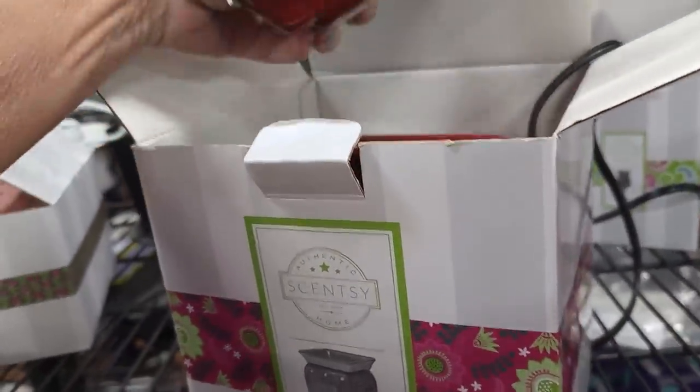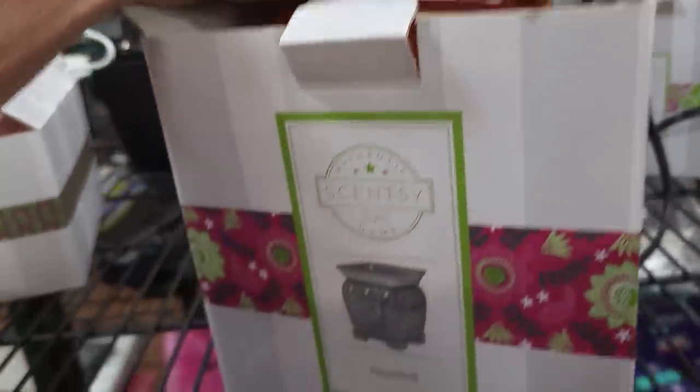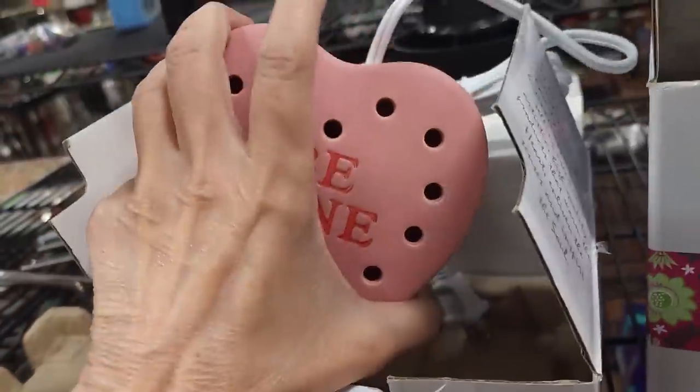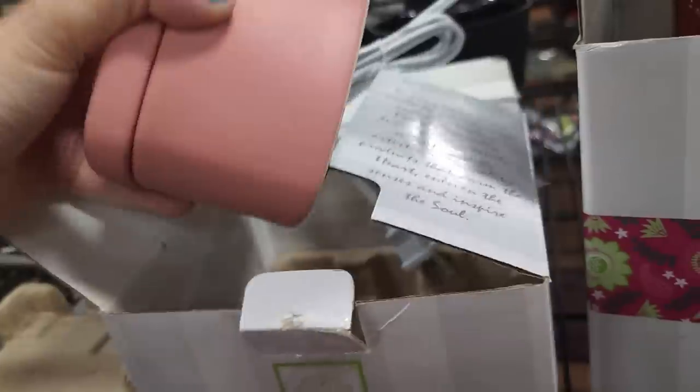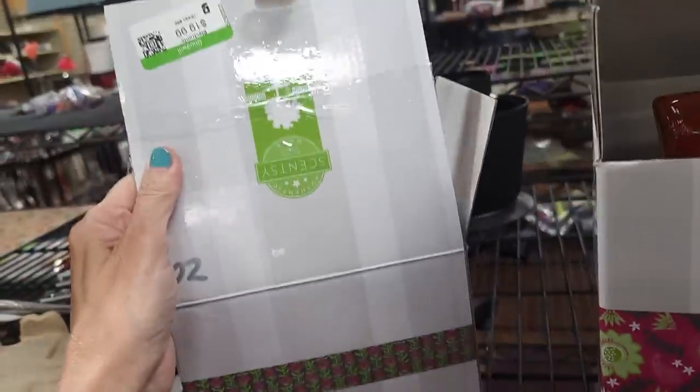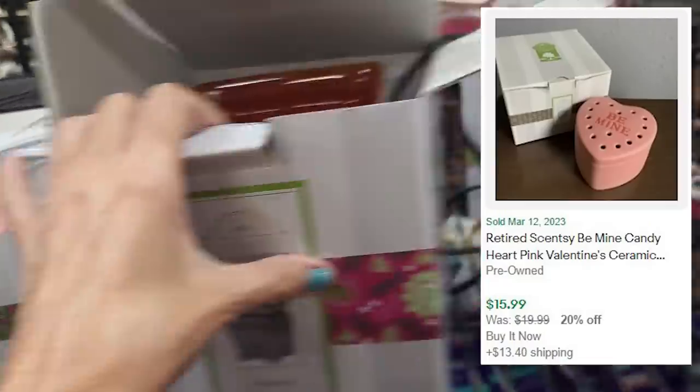This is a Scentsy. Oh, it's all broken. The Heartfelt. And then there's another one over here, the Be Mine. That one's in good shape, but how much are they asking? $20. $20 on the Scentsy.